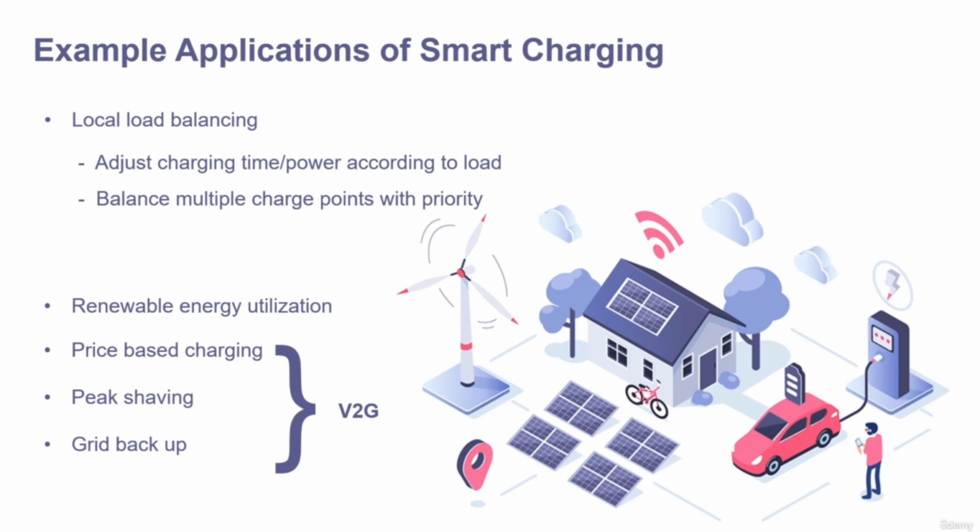Second, smart charging can increase the utilization and subsequently the installation of renewable energy in the grid. Third, smart charging can facilitate charging based on the electricity price in order to reduce the charging cost. Apart from that, smart charging can be applied to peak shaving and to provide backup services to the grid. The last three examples are essentially applied for vehicle-to-grid.